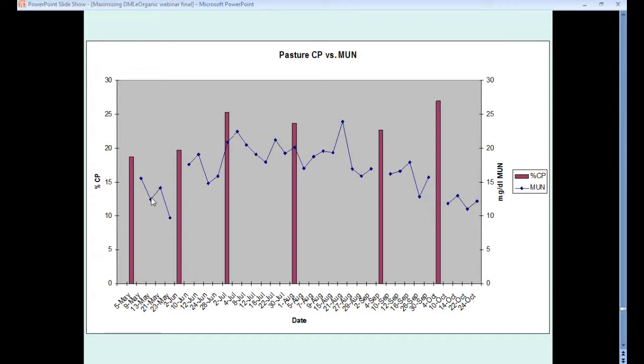And then these points along here are the milk urea nitrogen, which is an indicator of how much of that protein is turning into ammonia and then urea. And you can see that most of the time it was hovering between 15 and 20, which is on the high side of what we recommend.